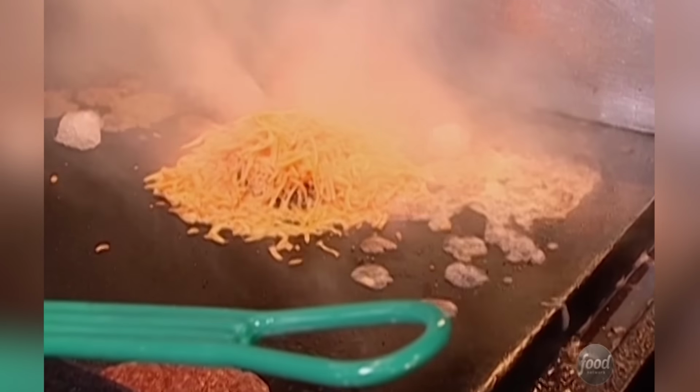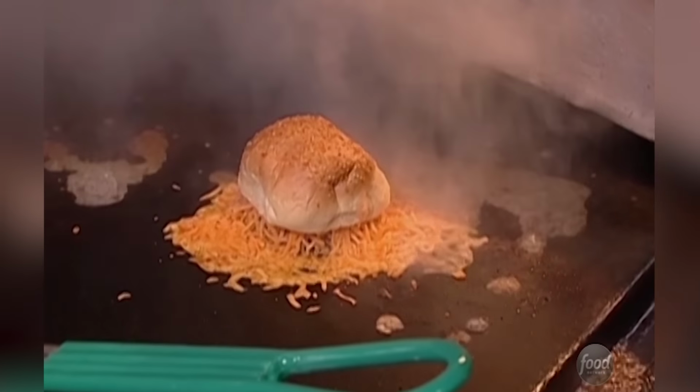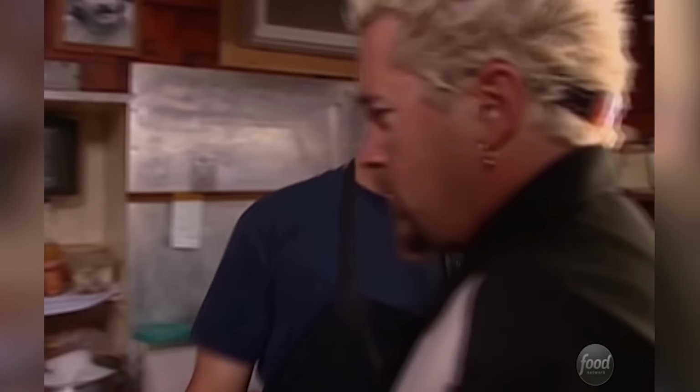A handful of ice. All that's gonna do is generate steam. We're gonna take the bun like this, throw it on top. I'm gonna throw a little more ice on there. And then you're gonna put the hood on. That does not make, I mean, it makes sense. Who invented this? I think the previous owner got it going.